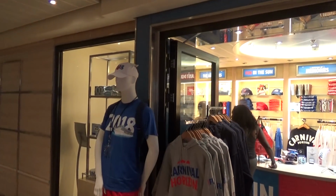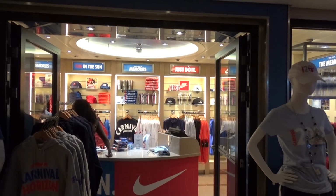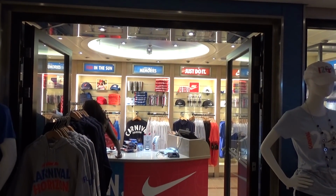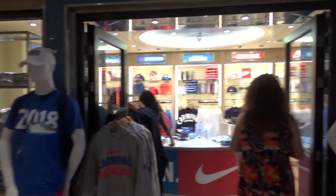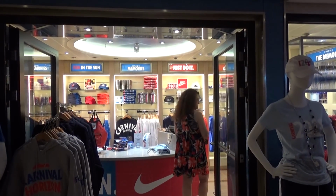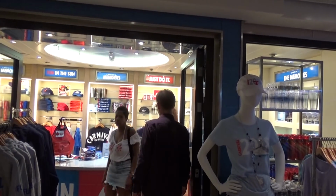The weird thing is, normally there's only 1 Carnival logo store. On this ship, there's 2. They're both on deck 4. Neither one of them is very big, but make sure you hit them both to see if you can find any stuff, especially if you're sailing the Horizon, which is a newer ship. We collect the ship ornaments, and they did not have them in this store, but they had them in the other store, so that worked for us.